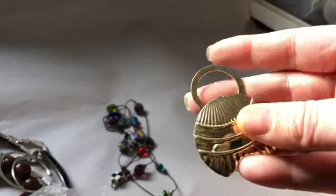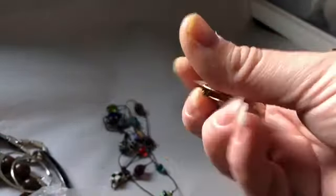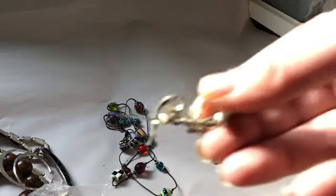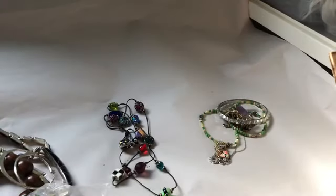Not sure what this is. It doesn't seem to want up there. Maybe a shoe clip or something. This is a little pin, but it is marked on the back, and I can't see it from this angle. Might say Avon. No, it doesn't. I'll have to look at that a little closer and determine what that pin is.